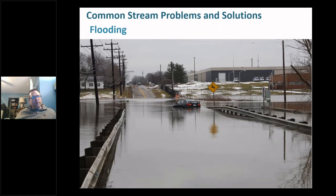Flooding is kind of the final one we're going to talk about, and flooding is really a hard one. It's generally not something that you can do on your property to affect the flooding on your property. So if you have flooding issues, that's usually caused by something upstream that you really don't have any control over.